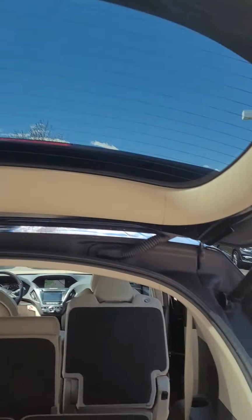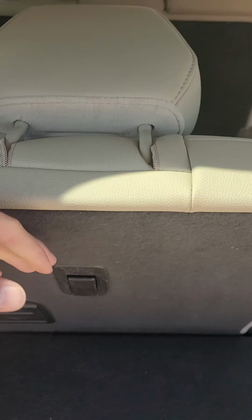Now, this is a one touch to close. The cool thing about it, say somebody gets in the way, it's not going to squish them. It'll go right back up. How nice is that? You see, it also folds back up by just grabbing and pulling.